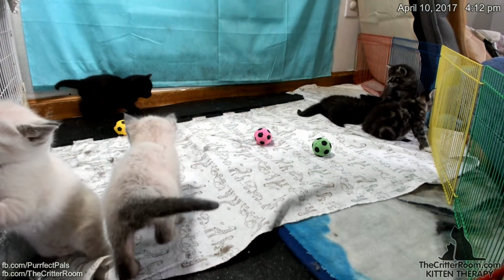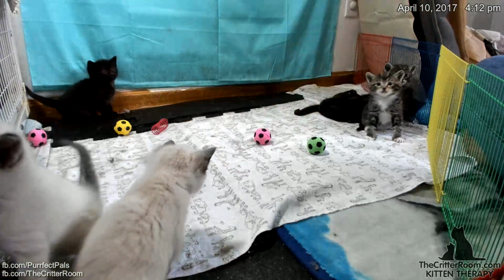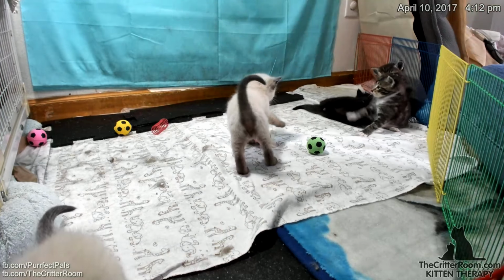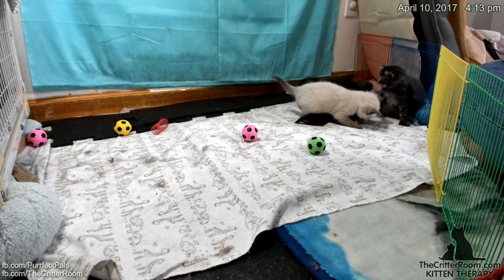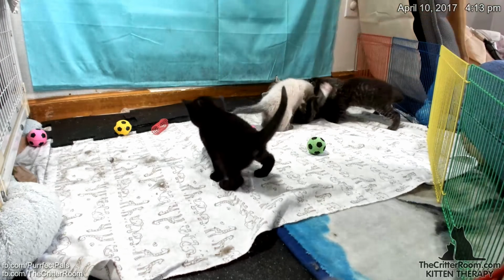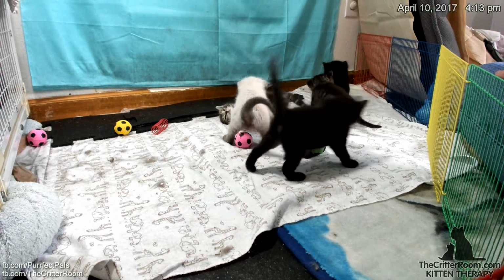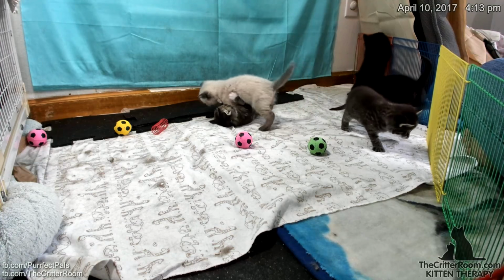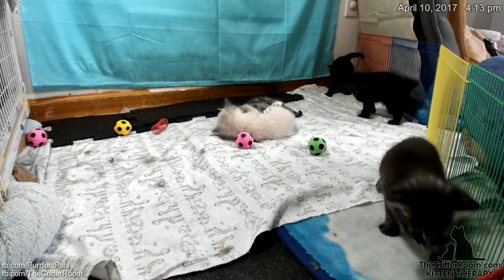Ayla was 474 grams. I can't reach you. Come here. 478. Correction, 480. So she's up 6 grams, now weighs 16.9 ounces, which is the same weight that Meret weighed yesterday, but 478 grams.